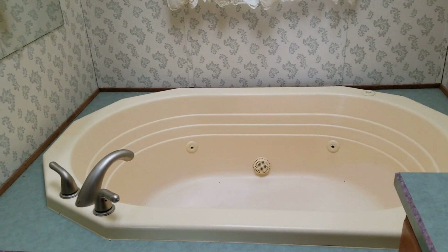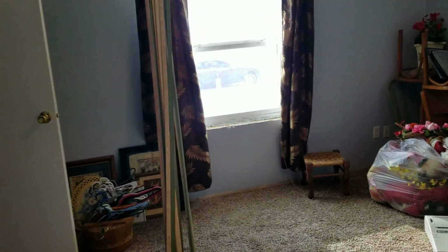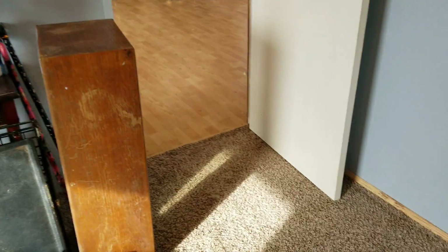Tub, which is very yellow and discolored, so we might have to do something there. And then there's the shower, which really is not in horrible shape. And your toilet right there. All right, so the real issue on this house, I'll show you, is the back.